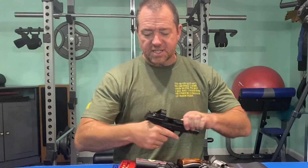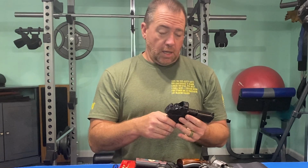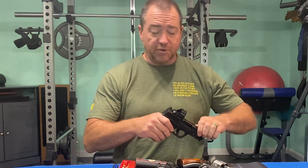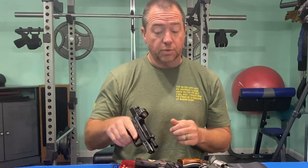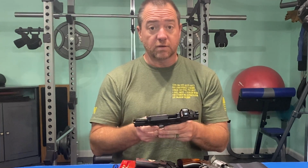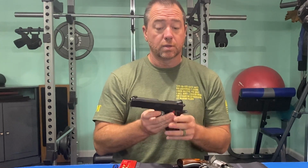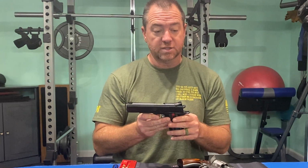What I noticed with this one is it's extremely lightweight. It comes with suppressor height sights, and if you shoot some heavier charged 10 millimeters in it, you do notice the recoil quite a bit. It is a very light weapon, very concealable. However, follow-up shots are a little more difficult than some of your heavy guns, such as the Kimber. It's all steel, steel frame, steel slide.